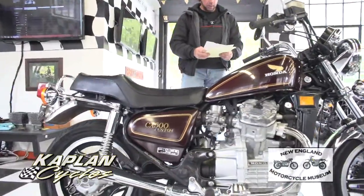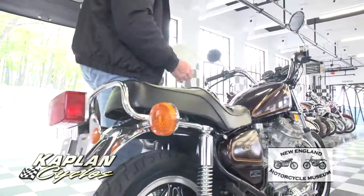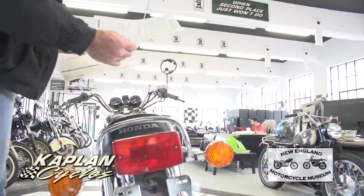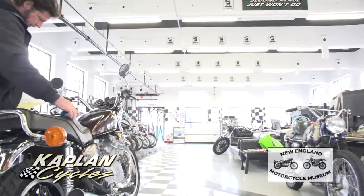I'm going to go over the paperwork with you. I've got the original owner's manual. Again, this is a one-owner motorcycle. Connecticut's a non-title state, so we have the registration. Previous registration is all you need to re-register it. And I have the work order here of everything that was done to it.